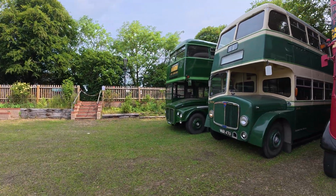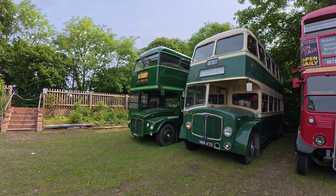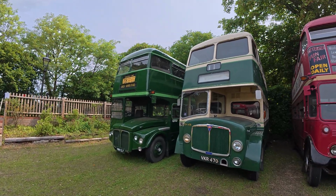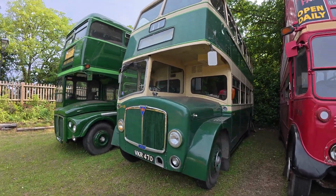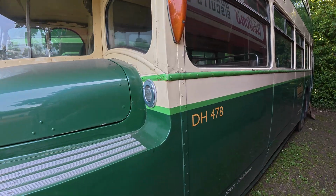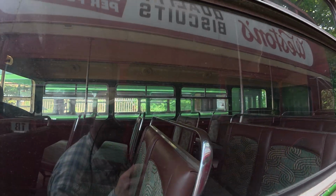Then we see another AEC Routemaster by the looks of things. Well, it says Regent on it actually. And that's a Maidstone and District, which used to be a DH478. Look at the interior. Look at that.